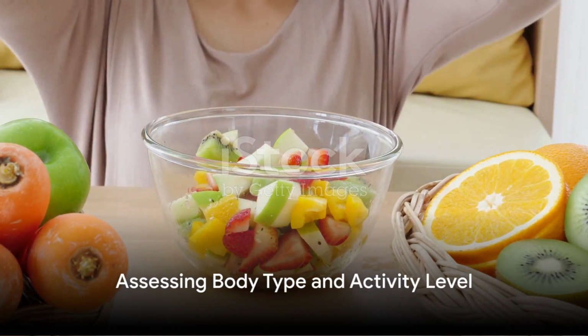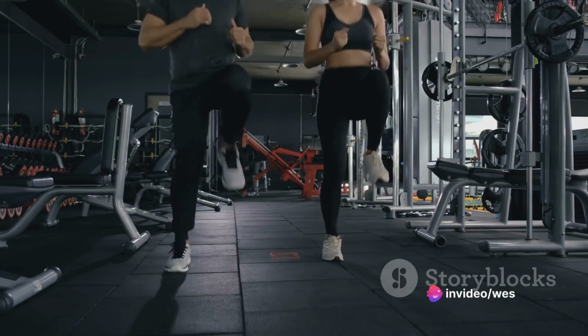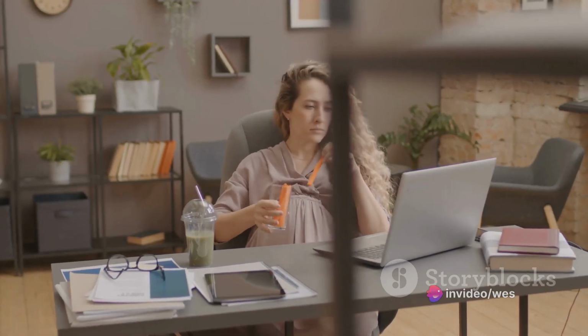Next, it's time to assess your body type and your activity level. Are you an active individual spending hours at the gym each week? Or perhaps your lifestyle is more sedentary? Your diet plan should be attuned to your lifestyle and your body's unique needs.